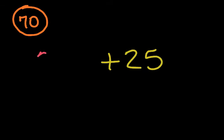Number 71 says a glass jar of jelly is shaped like a cylinder. The jar has a height of 8 inches and a base diameter of 4 inches. There's 3 inches of grape jelly left in the jar shown below. Which of the following is closest to the volume of the grape jelly in the jar? All right, we want to start off by writing the formula for the volume.